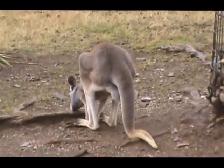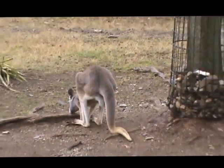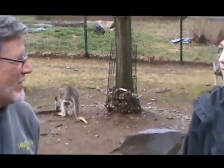Today I'm here with Richard from the Lehigh Valley Zoo. Hello. Hello. Can you tell us about the kangaroos we have here behind us? Well, these are female red kangaroos. It's the largest species of kangaroo. You notice they're sort of gray, but the males tend to be red and are much larger than this.